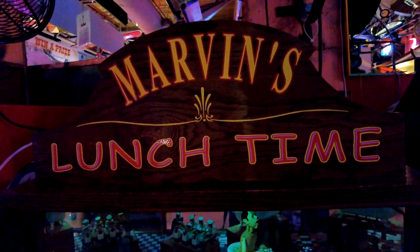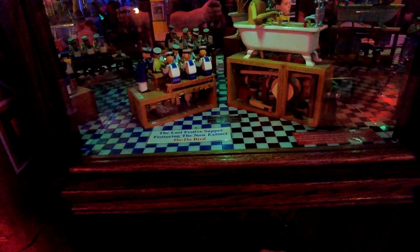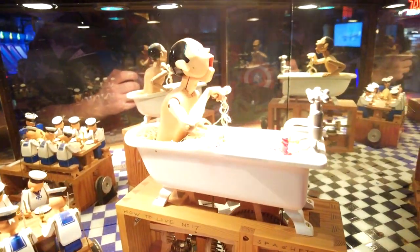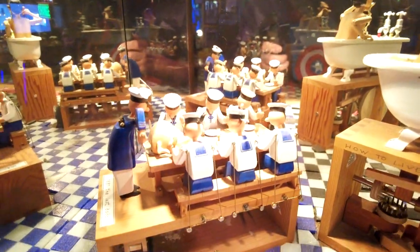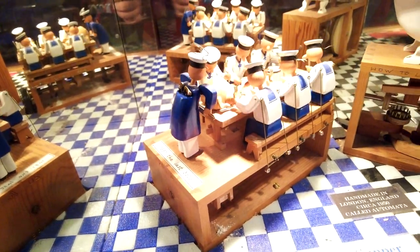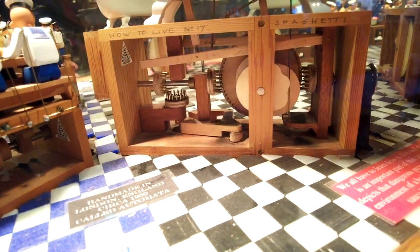And over here, this one says Marvin's Lunchtime. And this is an automaton. We're going to put a quarter in and see what happens. Check that out. This guy's eating spaghetti out of a bathtub. That'd be kind of cool, right? And these guys, they look like they're just pounding on the table, waiting for that guy to carve the turkey. But just to show you all of the gears and everything that go into making something like that. Pretty cool, huh?